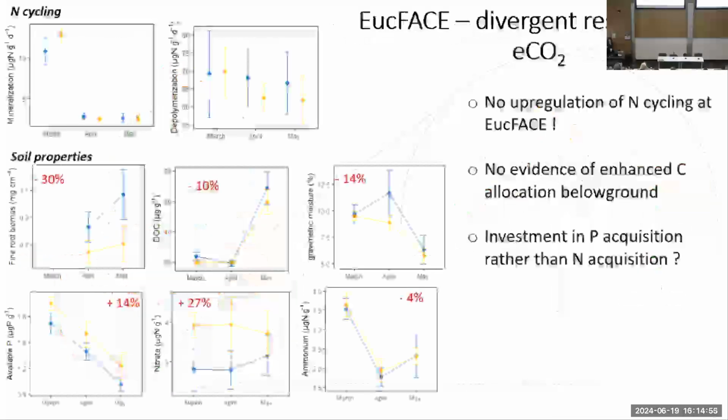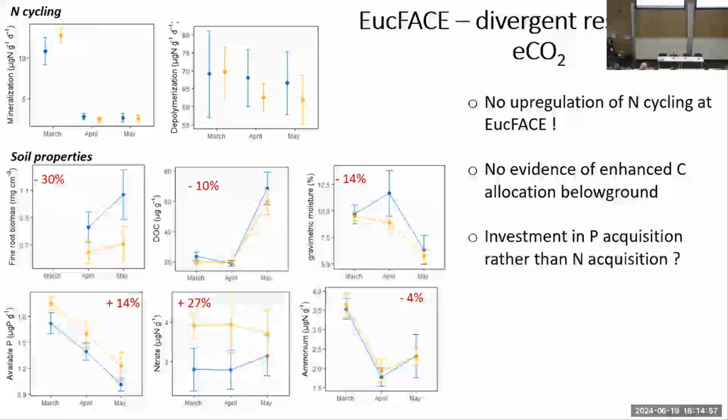And I just wanted to show a few things about AdduCT phase. So I also looked at the various things at AdduCT phase, and things are really different. First of all, we do not see any upregulation of nitrogen cycling over there. This can be because we also don't see any evidence of more carbon being allocated below ground. So the fine root biomass is actually lower from our data. We don't see any effect on the soil dissolved carbon. But we do see higher nitrate concentration and slightly higher phosphorus concentration.